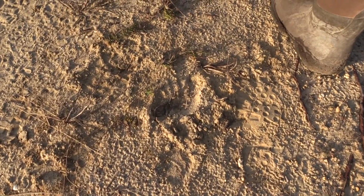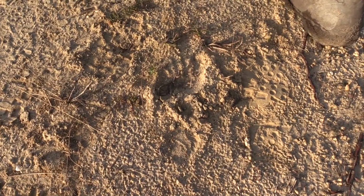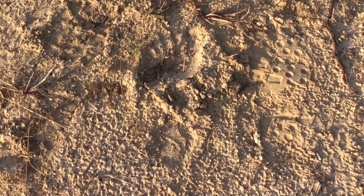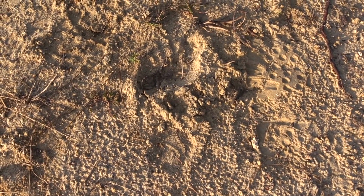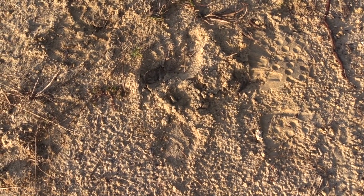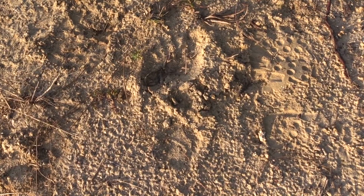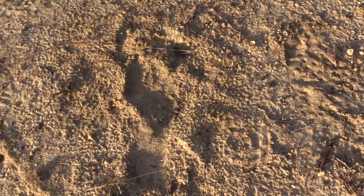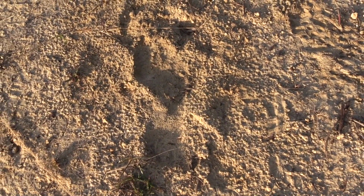Well, we did it. We came out to find tracks. What do you say, 10 inches? Yeah, juvenile. Now what we're going to do, folks, is we're going to head out and I'm going to show you that exact same track from last year. The exact same individual's tracks. And this is a year later. You're going to see that same foot.